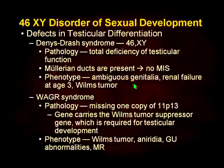And this WAGR that you've seen, again, with Wilms tumor, they'll have the Wilms tumor, the aniridia, the GU abnormalities, and mental retardation. So this gene, this copy of the 11p13, not only is a suppressor gene for Wilms tumor, but it also is required for testicular development. So that's another syndrome, important one to know.